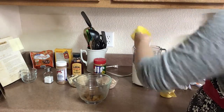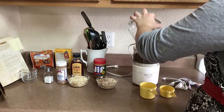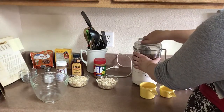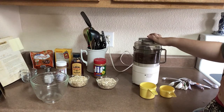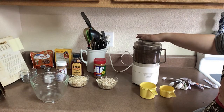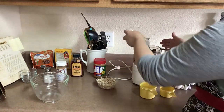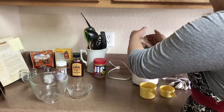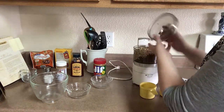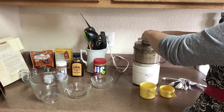I grabbed our food processor and poured in the dates and raisins. We need them to be in slightly smaller pieces in order to be able to roll them into smaller balls effectively. After pulsing for a while, the fruits were broken down into smaller chunks. And then I added the almonds and the oats. And pulsed a few more times just to get everything mixed together really well.